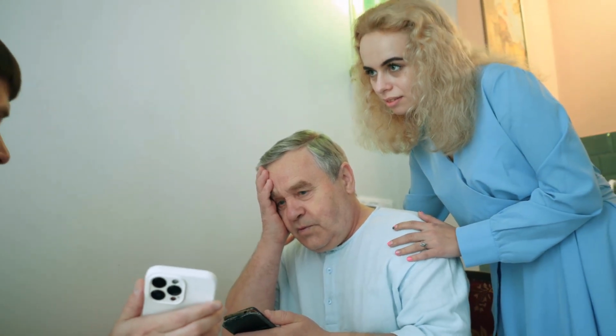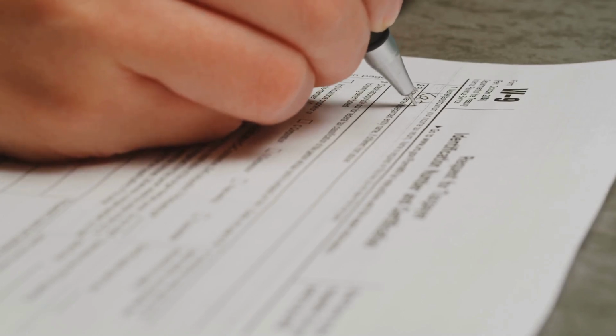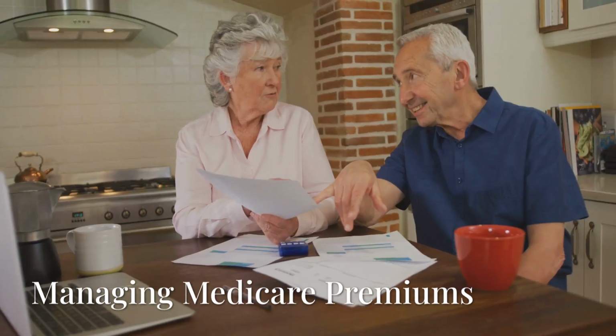Now, when it comes to speaking with a Medicare Advantage or drug plan representative about something like a billing or coverage issue, you might need to complete a form for that particular plan. It's not always automatic, so just be aware that sometimes an extra step is required.